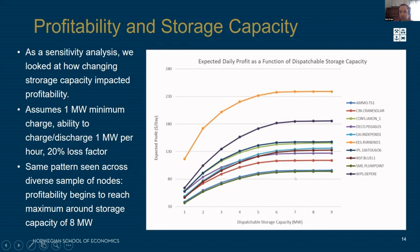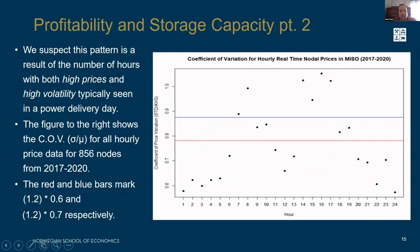And again, this is just a stylized model, right? We're assuming 1 megawatt charge, with the ability to charge and discharge. We also included the 20% loss factor, which means that you lose 20% of the power by charging and discharging. But we see this very clear pattern, and we believe that this can be explained by a typical price curve in the MISO. This figure doesn't show raw prices. It shows the coefficient of variation, which is the standard deviation, the volatility of the price, divided by the mean.